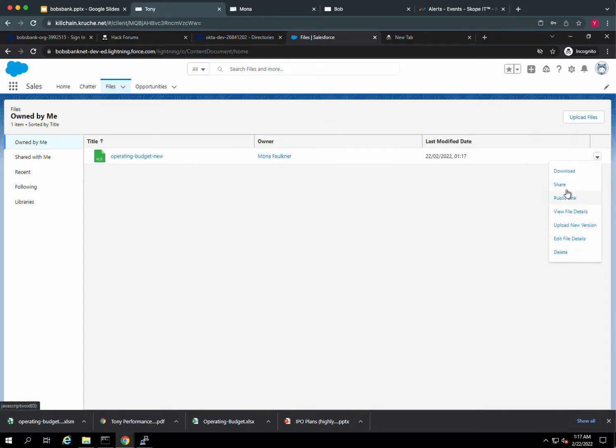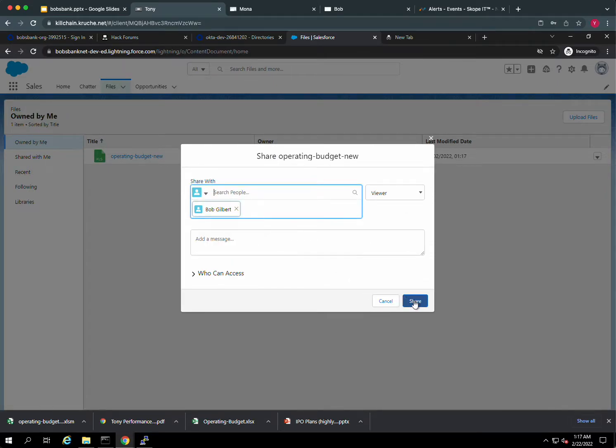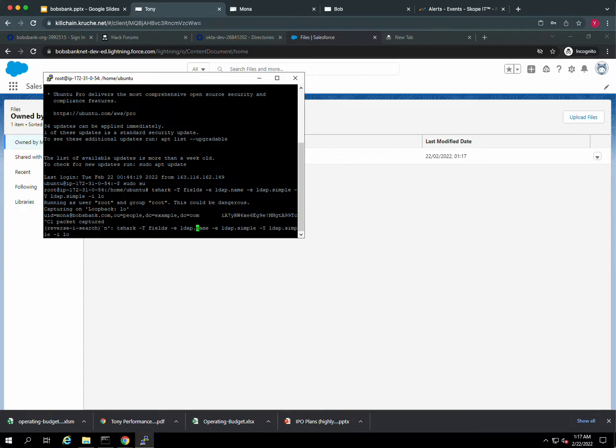And he shares it with Bob Gilbert, President and CEO of Bob's Bank. So, of course, Bob is working closely with Mona, expects files from her all the time. Chances are that he will just go ahead and open that file. Now Tony needs to set up command and control center, which will be simply a TCP server listening on port 12345 for connections from anybody who wants to connect to it, and waits.